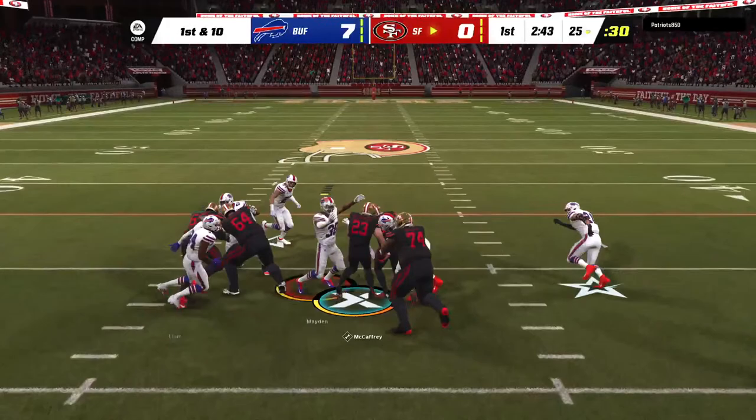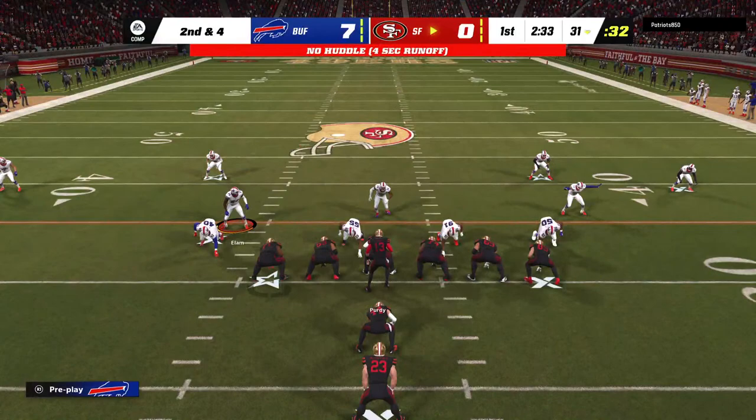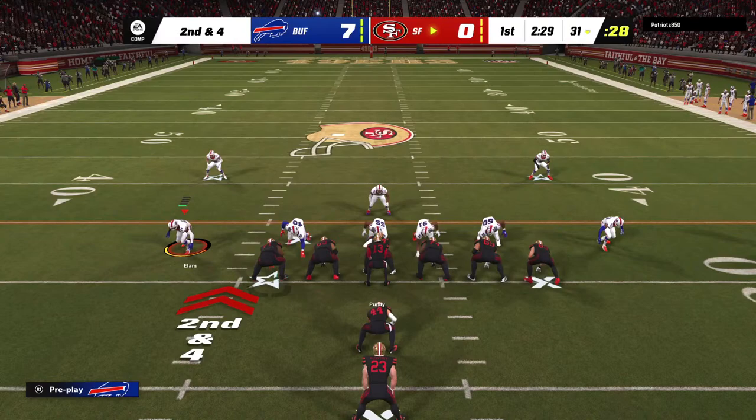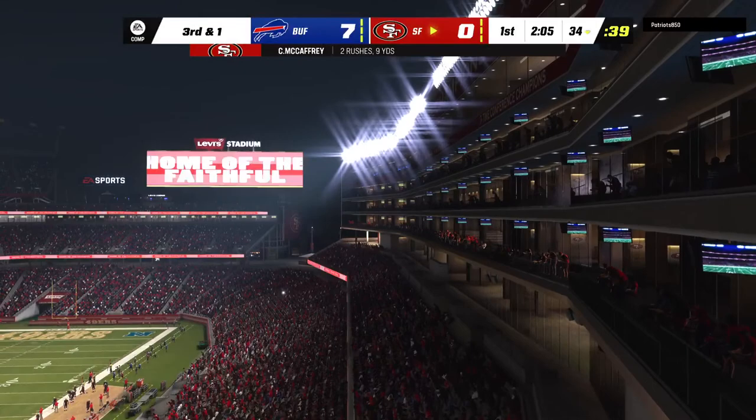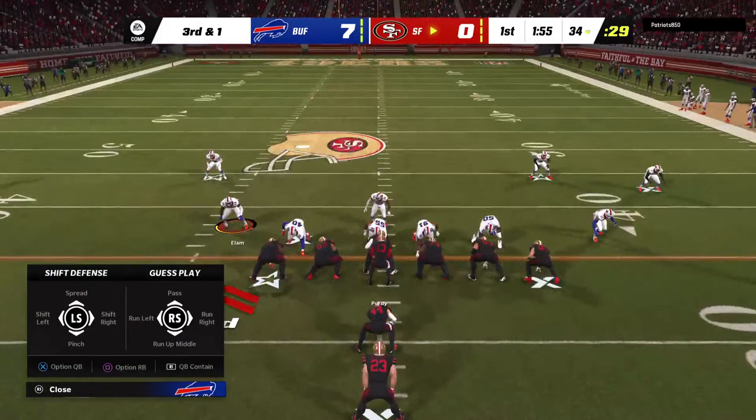Start on the ground with McCaffrey. He'll be dropped after a gain of about six across the 30 to the 31. They'll come up now second and four from the 31. Again, they run. Again, it's McCaffrey. And tackled down after a gain of three. Leaves him with 1 yard to go on third down. So they just need 1 yard here to pick up the first down.